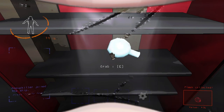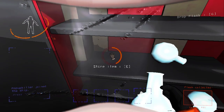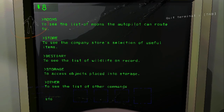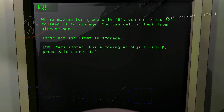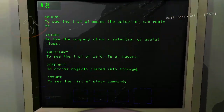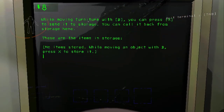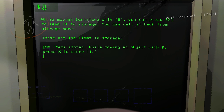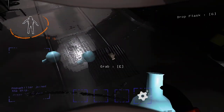Ah, I can store this. No, I wasn't. Alright, let's see if we can sell this. Storage! No items stored. While moving an object with B, press X to store it. What? Nothing stored? Did we just store it? Maybe we have to put it on the ground. While moving furniture with B, you can press X to send it to storage. You can call it back from storage here. Oh, that's speaking about the furniture. You can store the furniture.